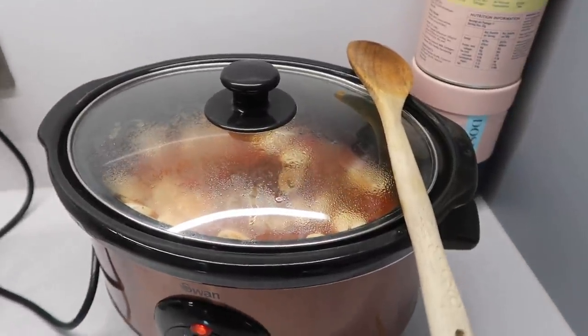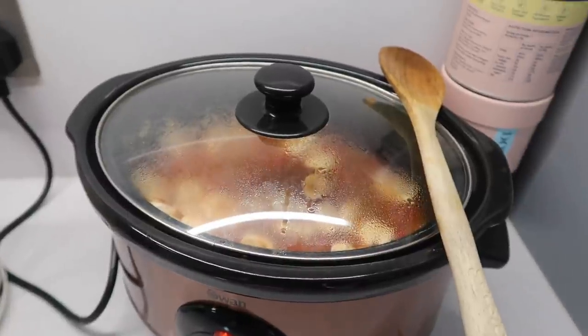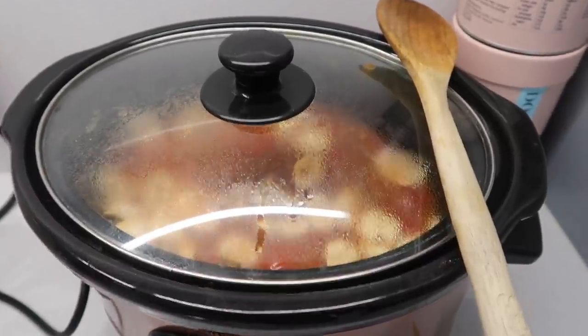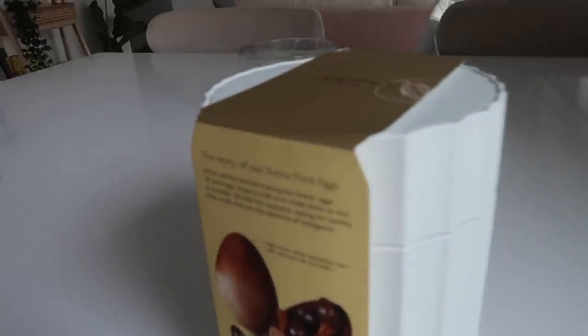So I've got it on high and it'll probably be in there for a little while. It's 3:30 now, so maybe until 6-ish, so 2.5 hours, and then it should just soak up all the goodness and taste amazing. And meanwhile, I'm going to have some of my egg.